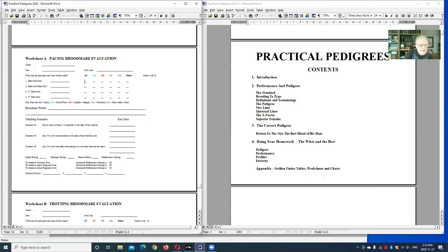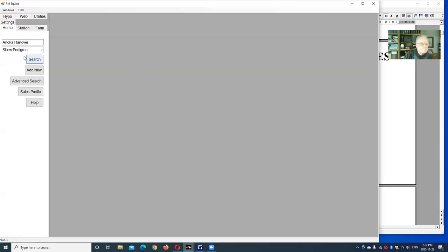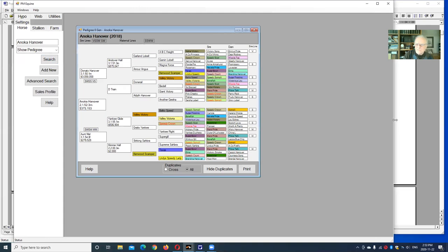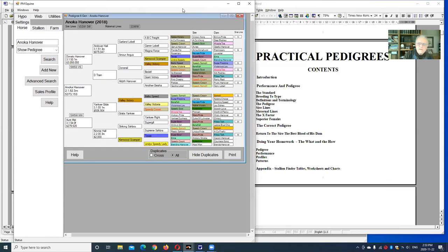That you can, knowing what the lines are in your pedigree, create a sentence that describes what the mare looks like. Now let's just do that. This is Anoka Hanover. I'm going to shorten this up a bit here. Take it over here.